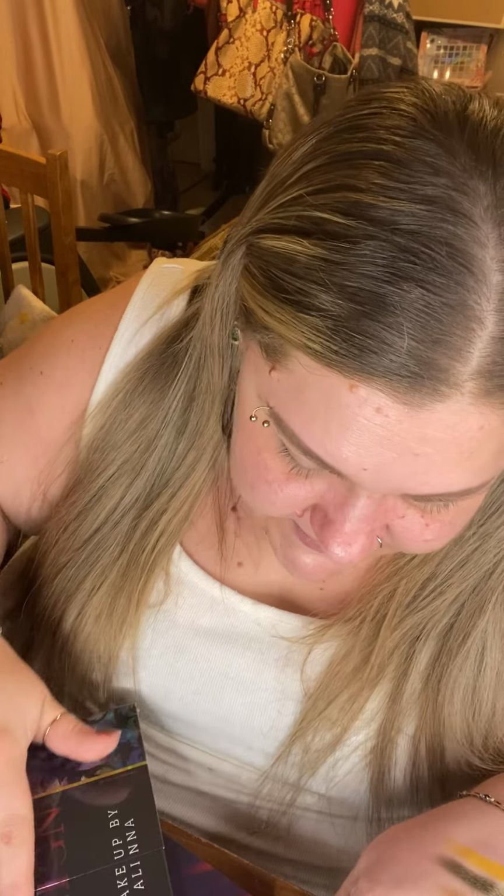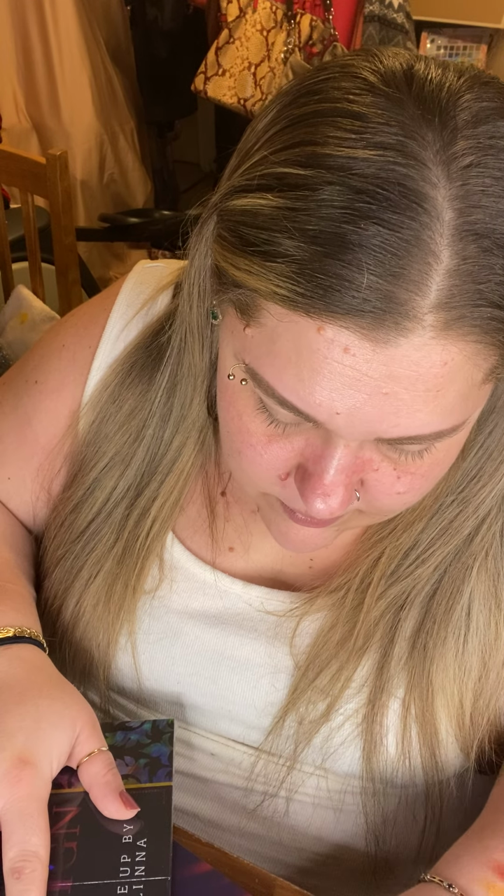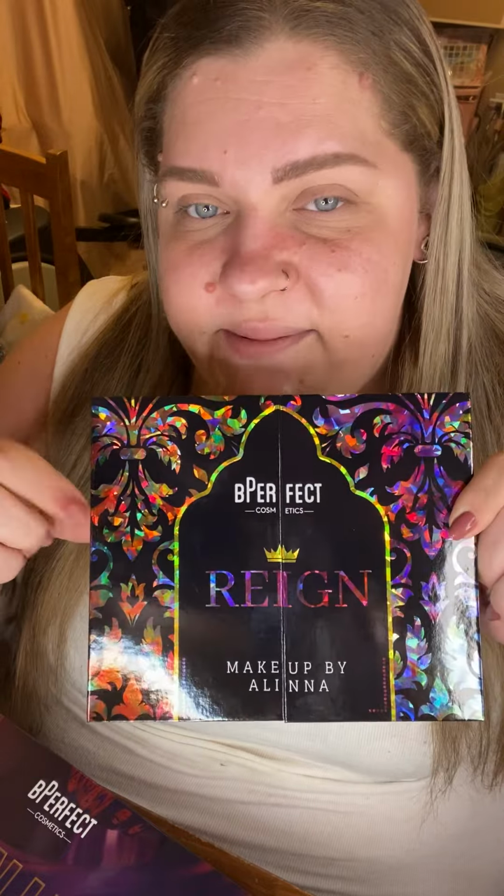I'm just going to take my tweezers and open up the plastic. The thing that intrigued me about this palette, I wanted this palette since they released it. And I saw a couple of people review it, namely Makeup Missa. She said she absolutely loved it, but it intrigued me because this one has glitter in it and I've never used the BPerfect glitter formula. So I'm excited to see how that goes.